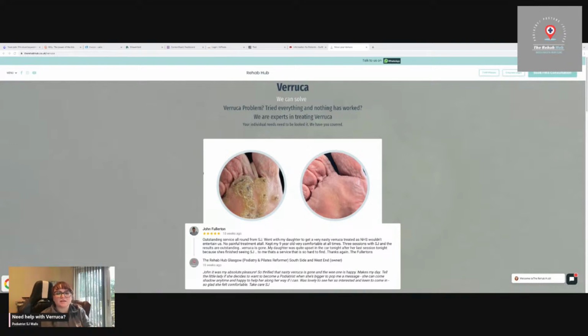And I'm talking here about help with verrucas. One of the things that we get asked a lot in clinic is, I've tried everything with my verruca and nothing is working. What can you do to help? So, if you don't like verrucas, turn off. They are super, super common. It doesn't mean that you're unclean or dirty or any of that. Sometimes it's just a bit of bad luck, and some people are just more susceptible to them than others.